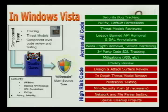We then also took a look at what are the especially high-risk things. What has a connection to the internet? What accepts anonymous data? And in those, we actually did in-depth design and attack surface review, in-depth threat models, penetration testing. There were numerous security consulting companies that have worked over the last 8 months on pen testing and feature reviews for Vista.